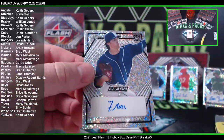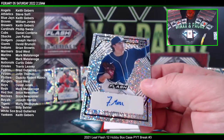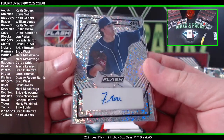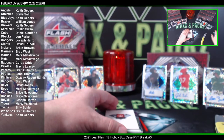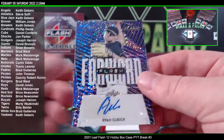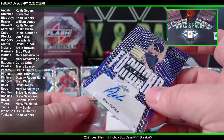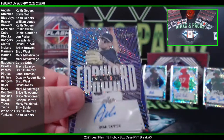Frank Mazzucato. The Royals. That's going to be Joseph H. Not numbered base. Who's a Ryan Cusick. Purple flash forward. It's going to be numbered 63/75 on the Cusick.